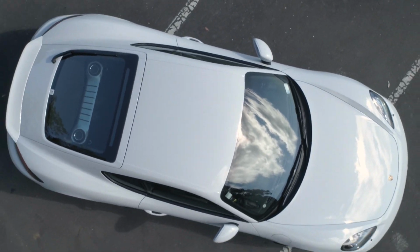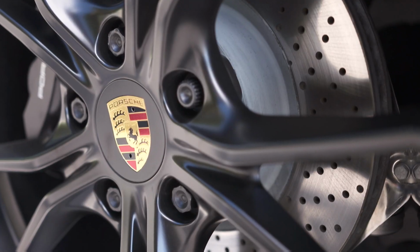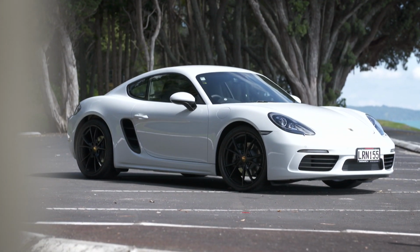If it's a Porsche, it's going to have a 3-digit nameplate. And while the 911 might remain the headline act, the 718 has become a story in its own right.